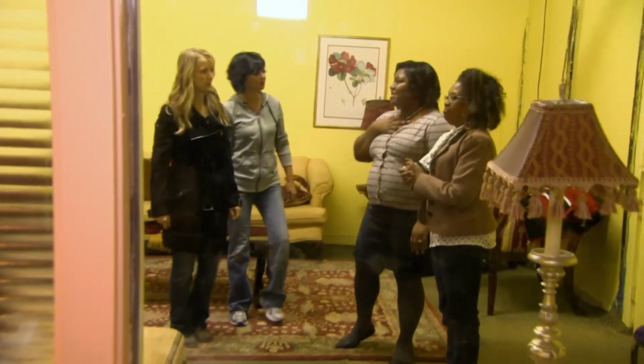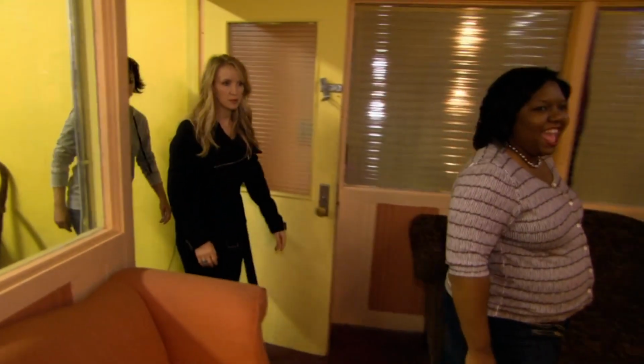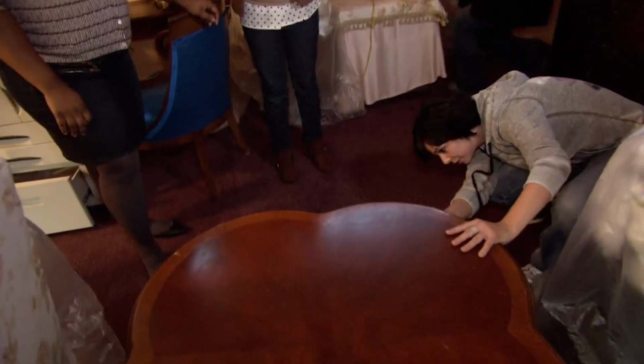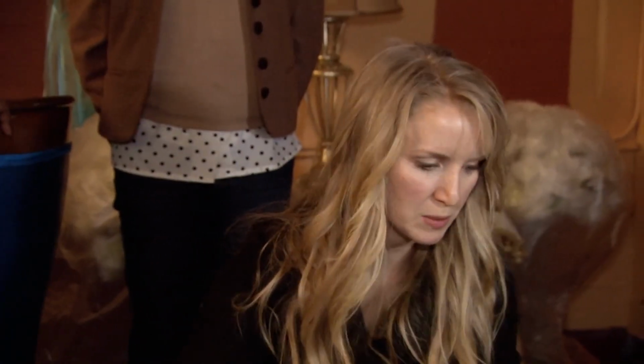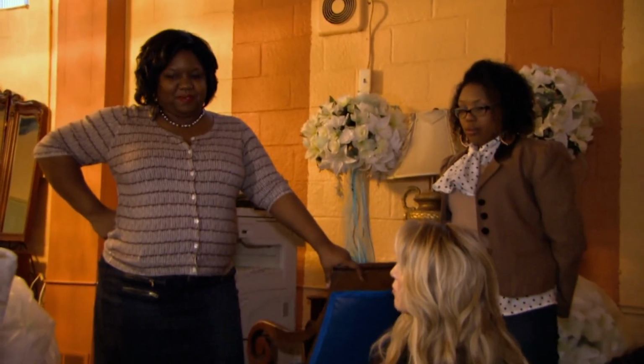Our parents love furniture. As you can see, there's two separate living rooms here. Oh, wow. So it continues from out there into here. This is a nice table. Gorgeous. It's reproduction, but it's still a very nice piece. It's been used a little bit, but that's okay. It's still nice and worthy of putting in the sale.